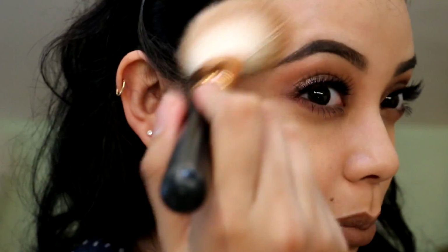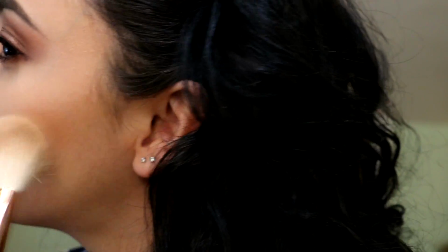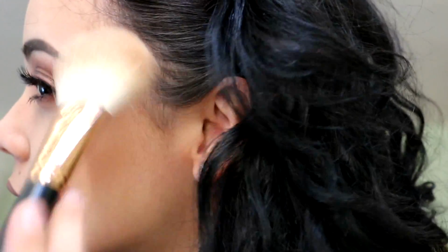Yeah, I like that. It's not super, super warm, but it's definitely giving me a nice bronze effect. And it's blending out really easily. Yeah, that's really pretty. Let's do the other side. It's nice. And there we go. That is Malibu Soleil. I think it looks really pretty. It really complements my skin tone. It actually makes me look very bronzy. Okay, I like that. I think that's really, really pretty.